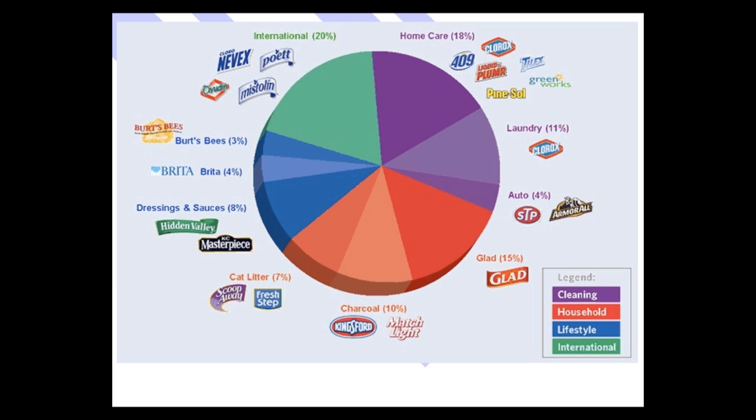As you can see from this graphic, they've got their home care businesses that include the bleach and the cleaning products and laundry products, but also they've got auto businesses with STP and Armor All, the Glad business, the charcoal business with Kingsford and Match Light, the cat litter business. A lot of people are surprised that they have food products. The dressings and sauces business includes Hidden Valley Ranch salad dressing and K.C. Masterpiece barbecue sauce. The Brita water business, Burt's Bees. Nowhere on any Burt's Bees product will it ever show the Clorox name, but that is a Clorox business, and so on.